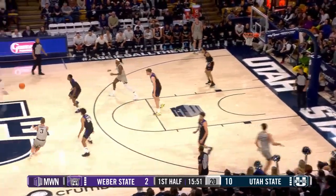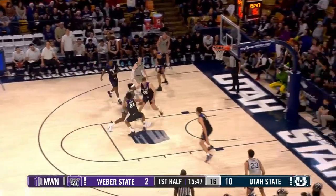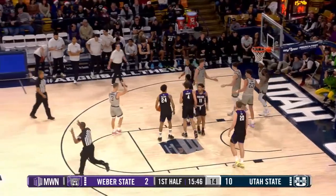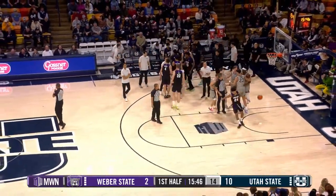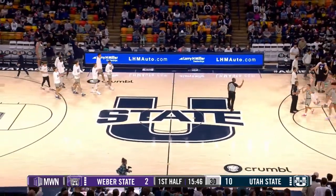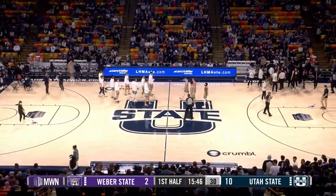Funk to Ashworth, weaves it left to Shulga. Shulga gets a screen from Akin, leaves it back for Akin, attacking the rim, and will draw the free throws. Did you just say Akin attacking? I did. Wow. Kind of stumbled there at first. No, there was no stumble. That was perfect. 10-2, Utah State leads by 8. Brings us to our first media timeout. This is Aggie Hoops from Learfield.